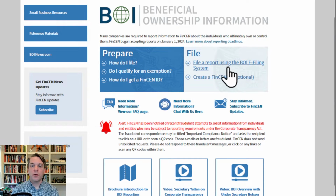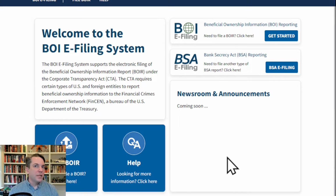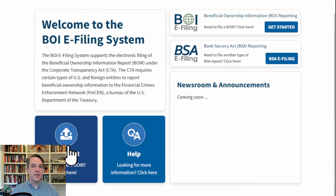We're going to file a report with the beneficial ownership information e-filing system. And this is probably based on the existing architecture for FBAR reporting. What you see here is where they've got the BSA, Bank Secrecy Act, filing information. You could start that here. But the other things, you can either click on this button to file your beneficial ownership information report, or you can click on this button to get started. Both of them take you to the same place.